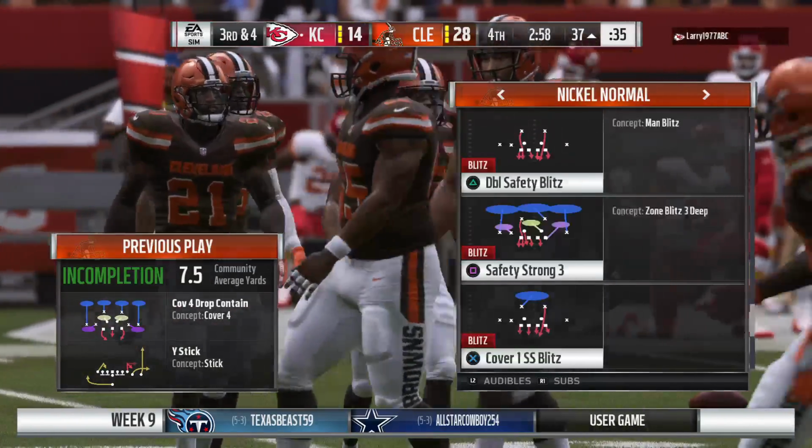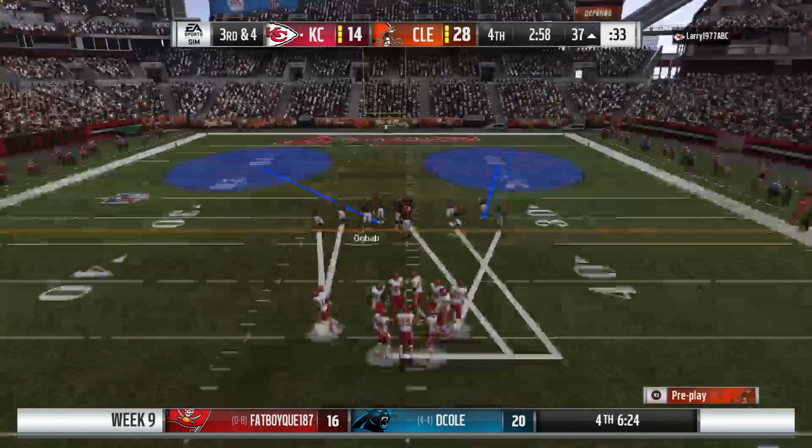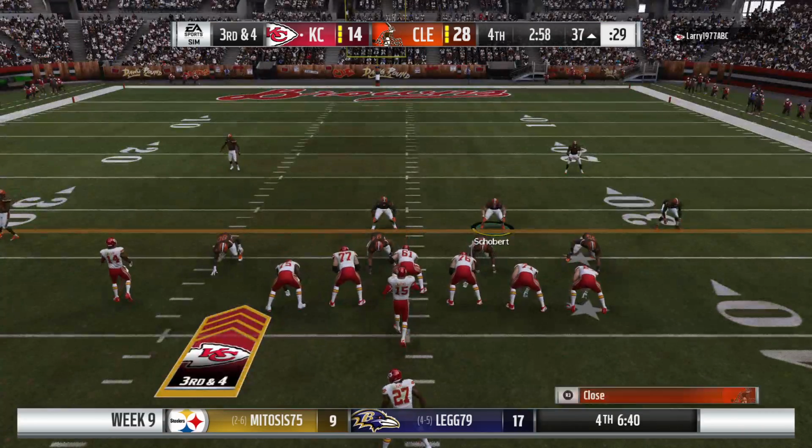Throwing again on 2nd down, but this time it's incomplete. In need of a conversion on 3rd down. They had the big play to start the drive. Not much sense.